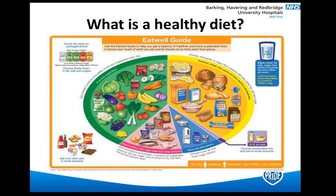The NHS also gives us this Eat Well guide, where it talks about a healthy diet being made up of 3 components. One section is our fruit and veg, one section is our carbohydrates, and the third section is made up of our protein, dairy, and oils and spreads. So this talks about a plate, but this can be a plate that's eaten over the course of a day, showing how much of each food group we should be looking to eat.